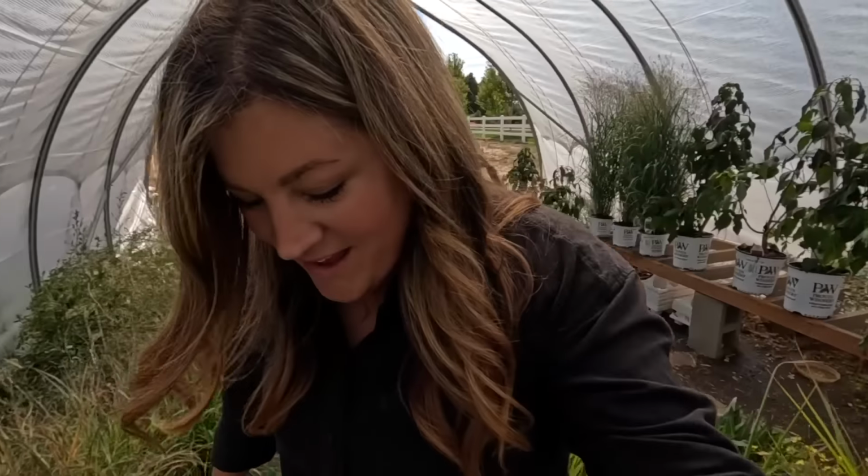Hibiscus have been a plant that has kind of had to grow on me. It was the first plant I picked out to put in a container after Aaron and I got married and we had our own apartment. We had one big container on our driveway and I picked out a bright red hibiscus, but it wasn't like these varieties.